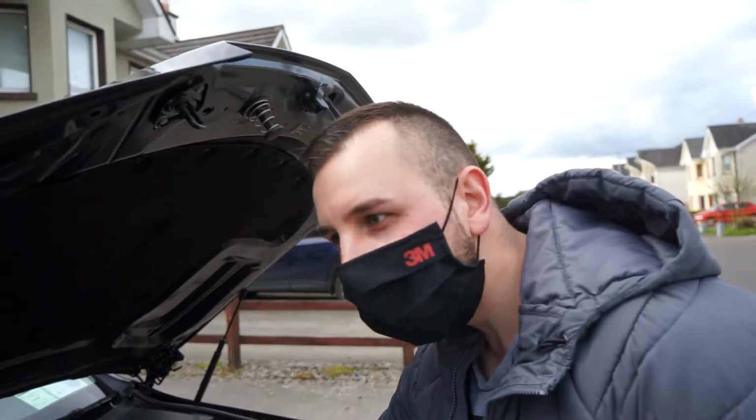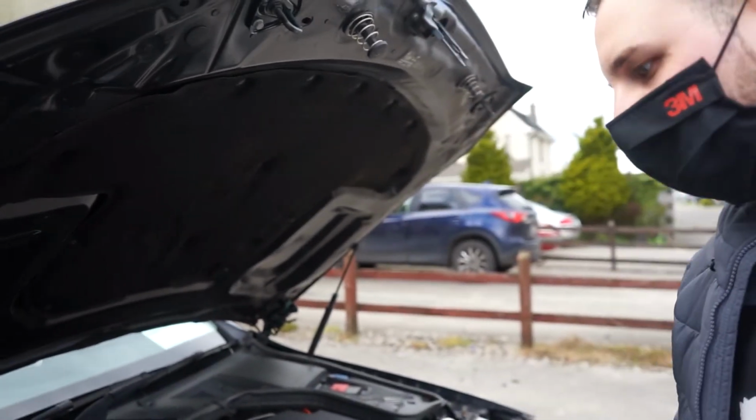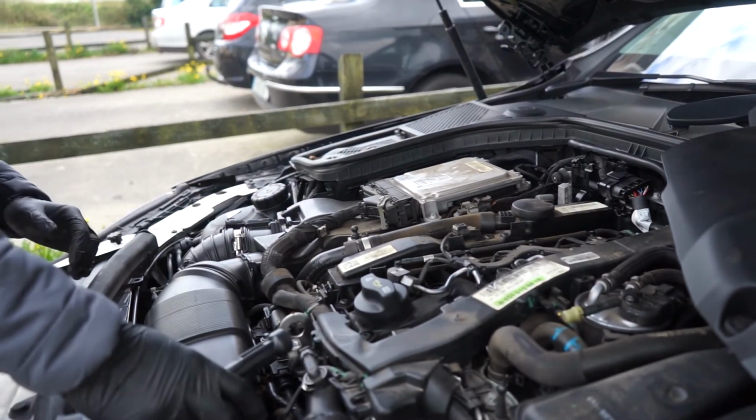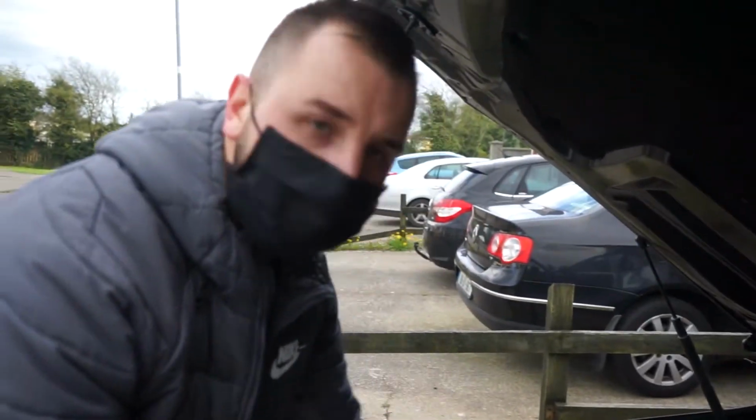Wow, sounds very unhealthy. Looks like the injector still needs to be replaced as well, because it's pretty wet in here. You can show it on the camera.